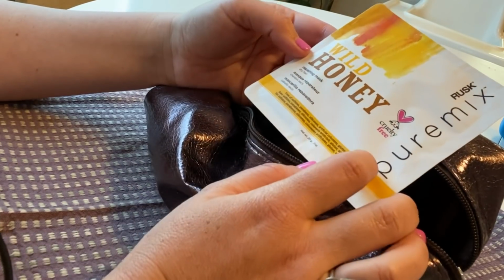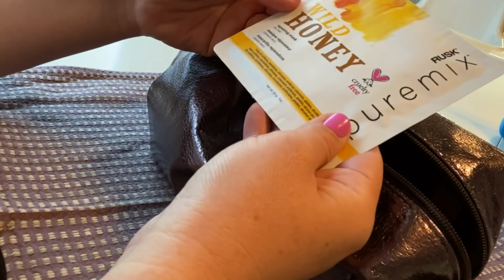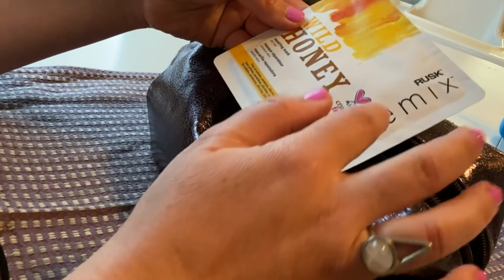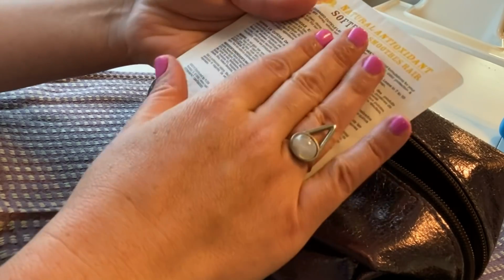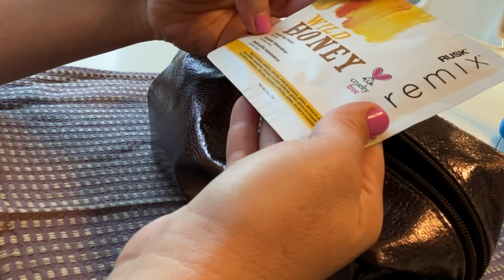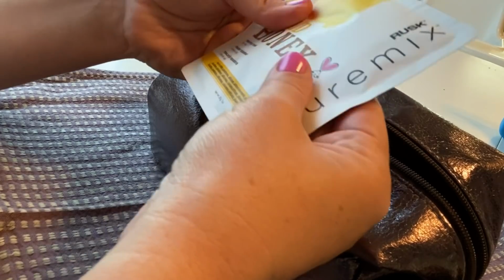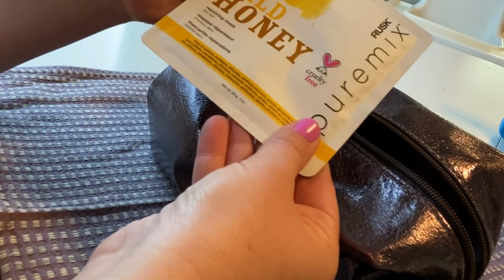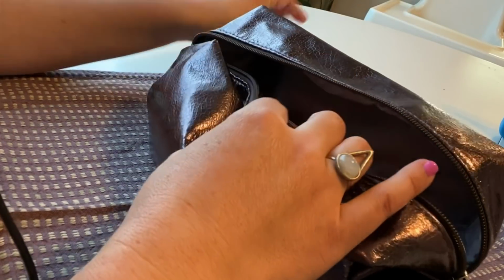Next, we have this dry hair honey mask. This looks wonderful. This is by the company Rusk and it's cruelty-free. So this softens and smooths hair. A repairing mask. Do you think you'd like to use this? I think so too.